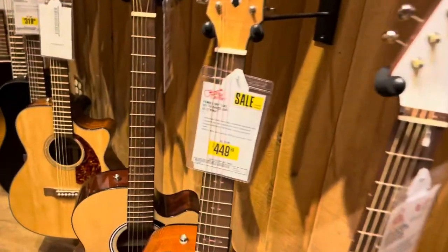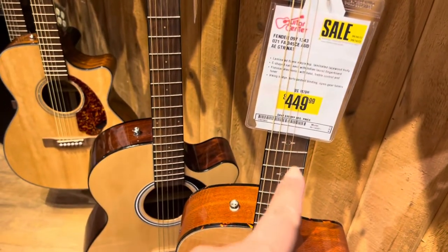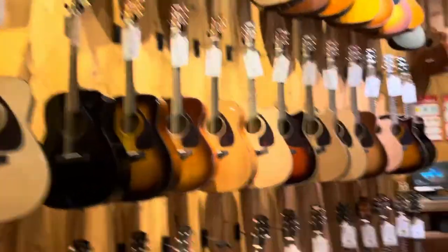So far, this is the best gitara that we've tried so far, ha? Kasi most of them are locked. Kagaya nitong mga mamahalin na to.